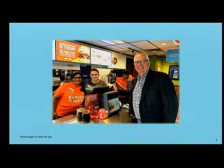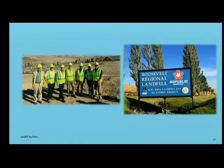On Thursday, August 22nd, was the annual A&W Burgers to Beat MS Day, and I enjoyed a teen burger for a good cause. On September 3rd and 4th, two other Metro Vancouver staff and myself toured two waste landfill facilities in Oregon and Washington State. About 5% of the trash that we generate in Metro Vancouver ends up in landfills in Oregon and Washington.